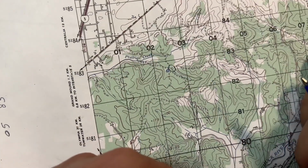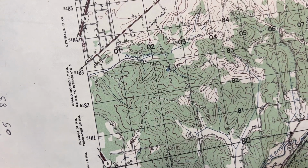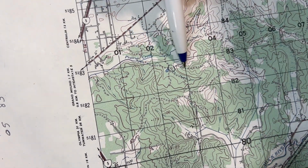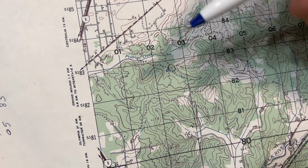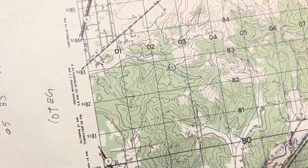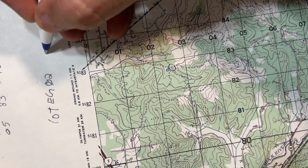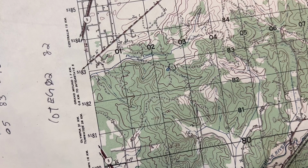So again, I know that I am in 10 Tango, Echo Golf, 02, 82. Okay, so I'll go ahead and write that over here. 10 Tango, Echo Golf, 02, leave some space, 82. So right now I'm within 1,000 meters.